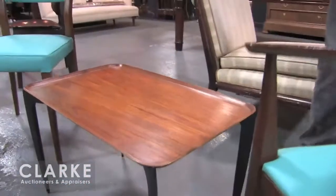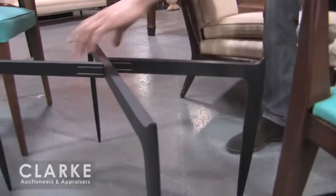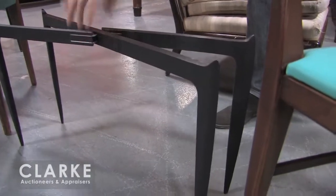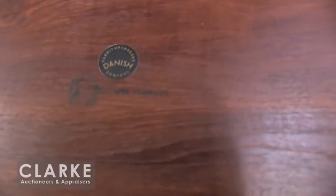In the middle of these, we have a Fritz Hansen X-Base foldable tray top table. You can see that it closes and opens very easily. Signed on the bottom of the tray, made in Denmark with the Danish control label on that.